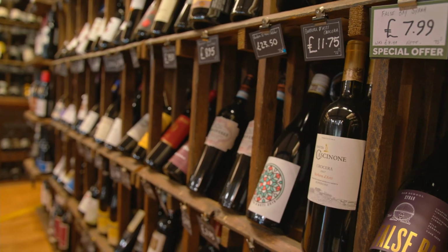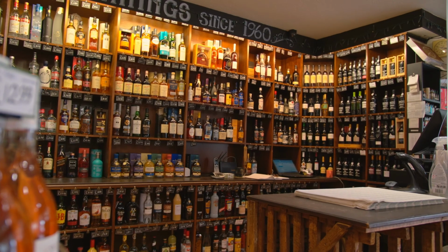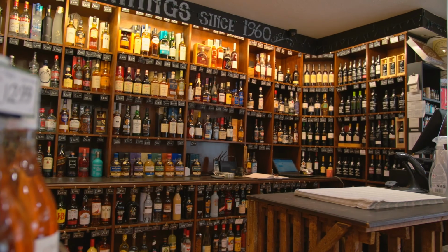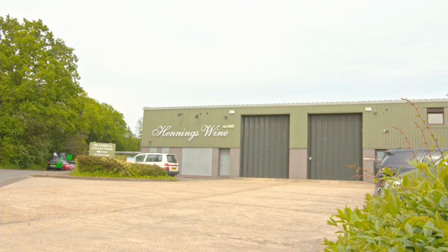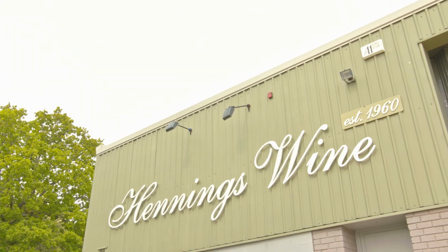We don't tend to get many browsers. People come here as a destination to buy something. And we probably know personally a good 50% of our customers who are regular shoppers with us. Our offices and warehouses are based down in Pulborough by the train station, where we run wholesale as well. So we're a retail outlet here, but we do major in wholesaling as well.